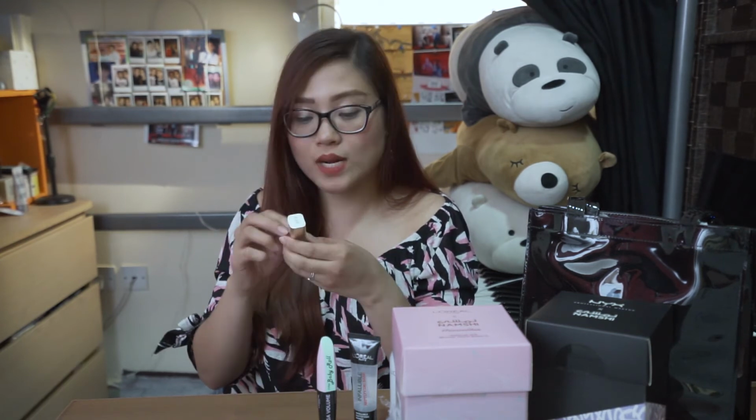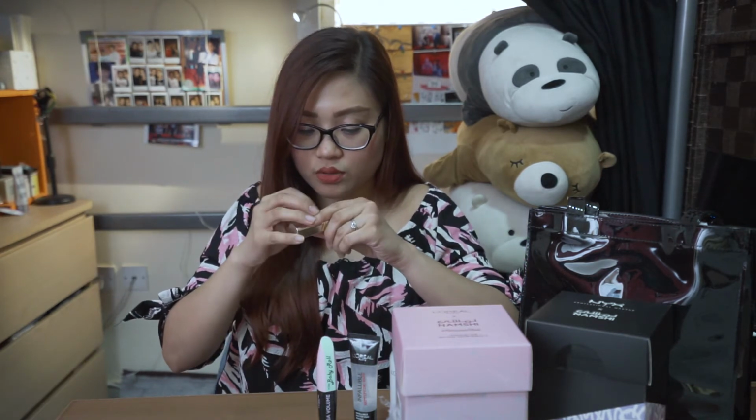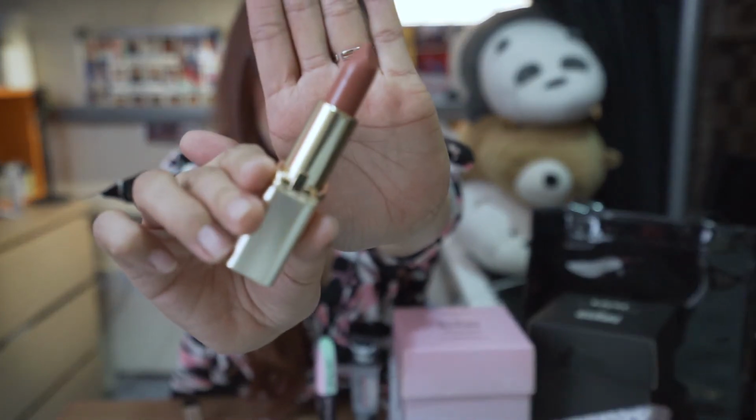Let me try a swatch test for this, but I had to remove this so I can open it properly, or I'll just pull it like this. Sorry. I really wanted to show you guys the exact color because I'm curious too. Okay, so you just have to pull it like that. The struggle is real, guys. Okay, there, finally. So guys, this is it. This is the color of the lipstick I got from L'Oreal. I don't think I need to swatch it because it's really a nude color.